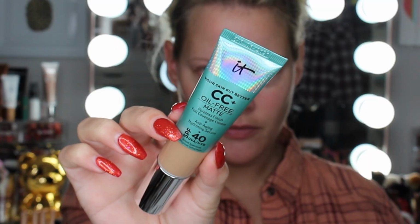Today I'm going to be doing a foundation first impression on the new It Cosmetics Matte CC Cream. So if you would like to see a review and a wear test, please keep watching.